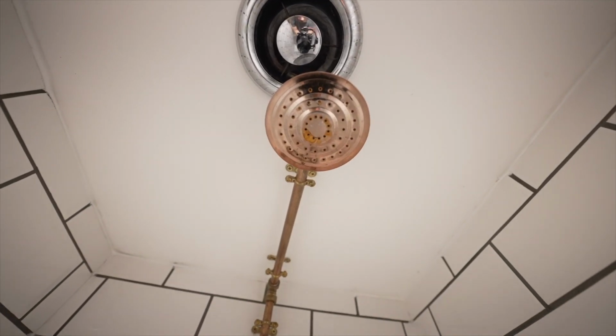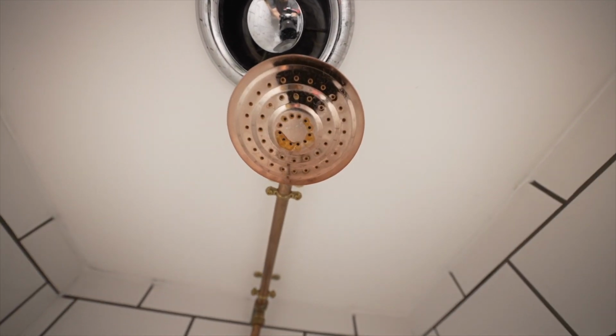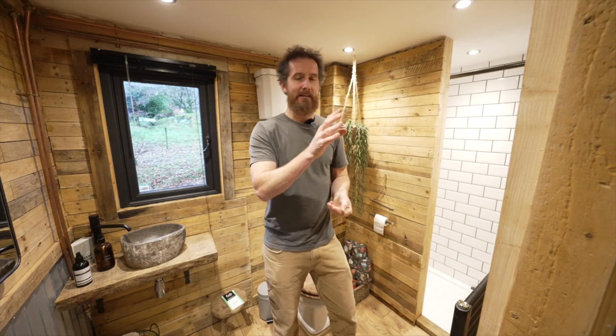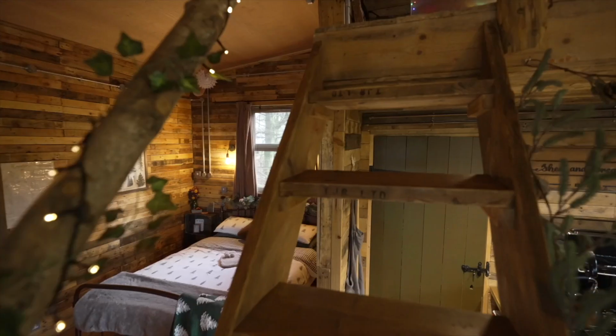And I love that. I love walking into a shower and knowing that's hot, that's cold. Don't have to work anything out. Very simple and industrial looking shower, which aesthetically is brilliant, but from a practical side is fantastic.